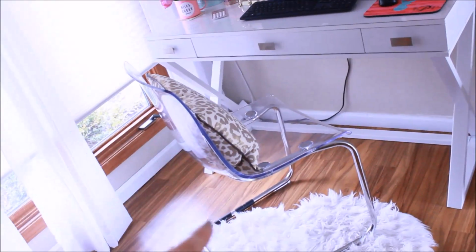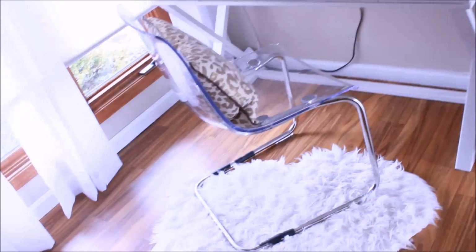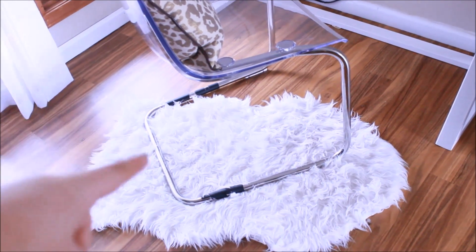So the acrylic chair right here is from IKEA, and I had to drive 3 hours to get it, so it's like my baby. That's my chair. And then the rug is from, I believe I got this one at Marshall's, but maybe TJ Maxx, one of the two. You can find them at Home Goods, Marshalls, or TJ Maxx. They all have them. And then this pillow right here is from TJ Maxx as well. Always have to have a little bit of animal prints somewhere.